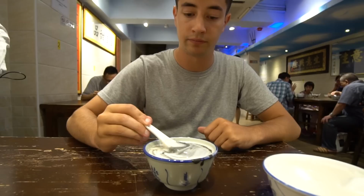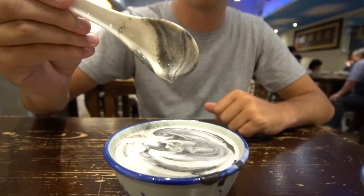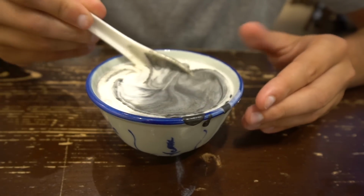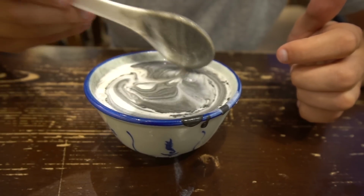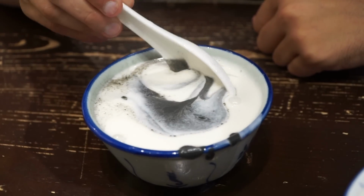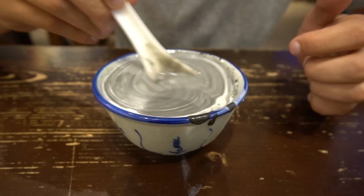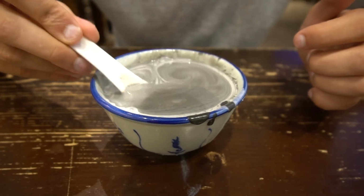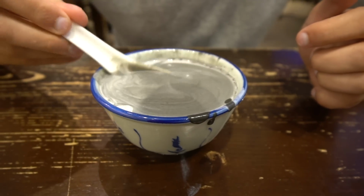Thank you. Our sweet almond with sesame soup has arrived. We ordered it hot, but I guess you can also order it cold. And I'm just gonna stir this around. That looks absolutely beautiful. It looks really, really creamy, and you can see all that black sesame starting to soak into the white almond soup. I've never had anything quite like this before, but it smells incredible.